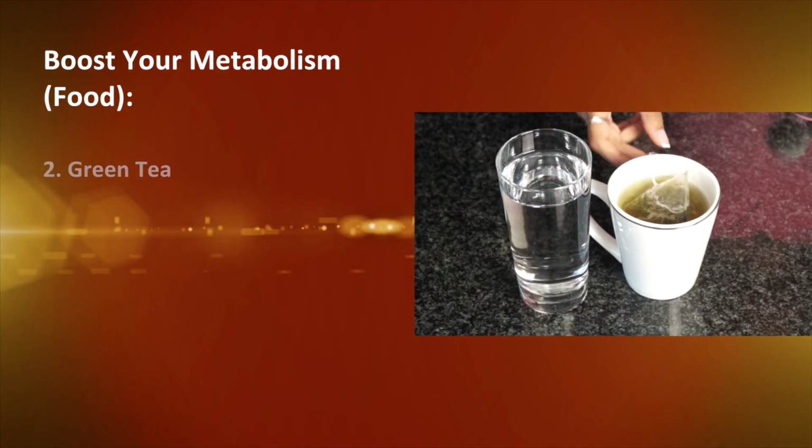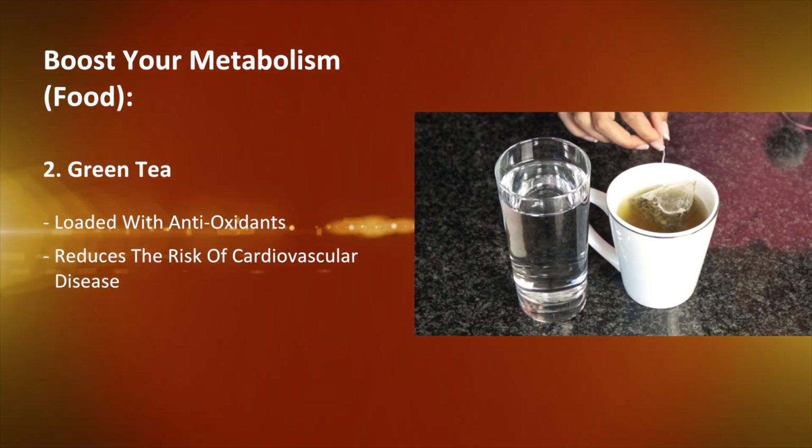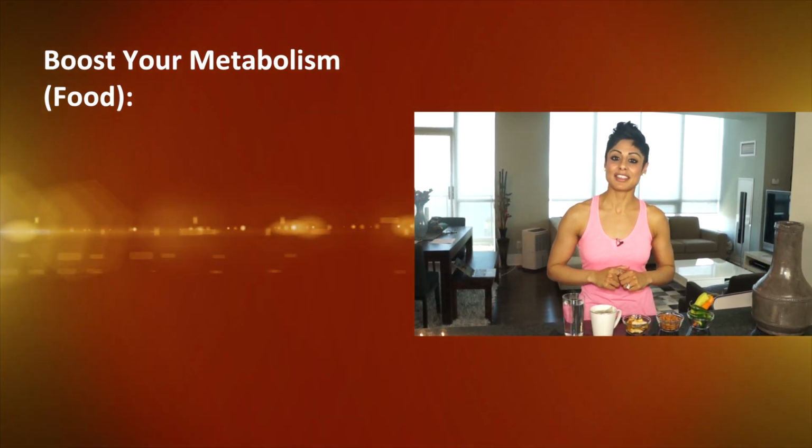So why not change things up with a nice cup of green tea? It's loaded with antioxidants, it reduces your risk of cardiovascular disease, and let's face it, sometimes we just need a warm hug. As I said, the South Asian diet tends to be heavy on the carbs.